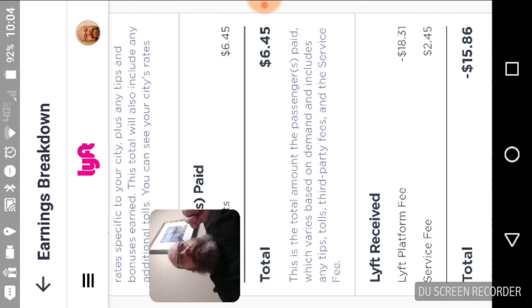So it's a double-edged sword here. You probably get less than you would have if it was a really high prime time. But you may get more in tips, and you still get a bonus. But you may make less than you would on Uber on a surge. I don't know. Plus that, like I said, Lyft is subsidizing this basically, so they're losing money on these. So I don't know how long it will last.